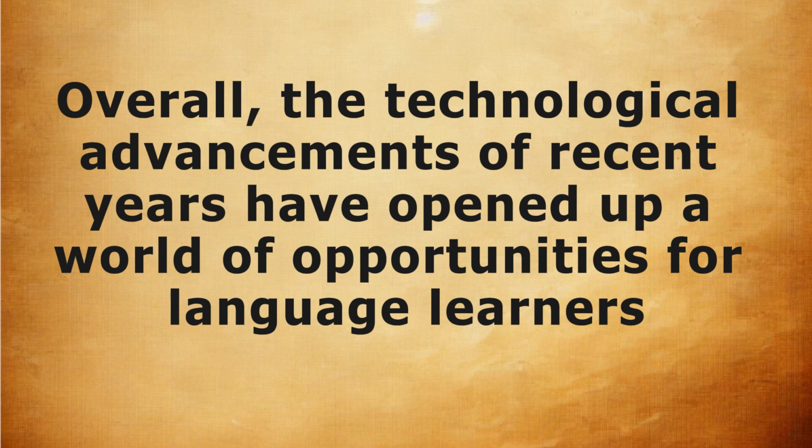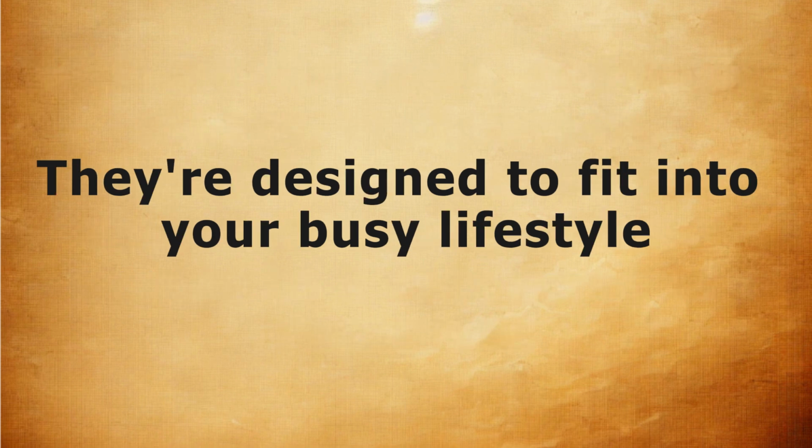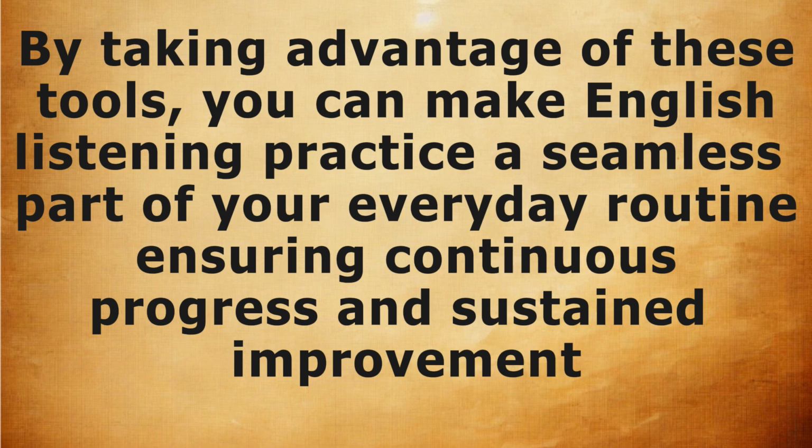Overall, the technological advancements of recent years have opened up a world of opportunities for language learners. With mobile apps, podcasts, videos, audiobooks, interactive websites, and online courses, you have access to a vast array of resources that are designed to fit into your busy lifestyle. By taking advantage of these tools, you can make English listening practice a seamless part of your everyday routine, ensuring continuous progress and sustained improvement.